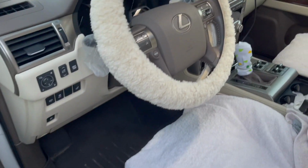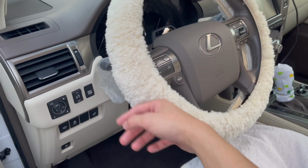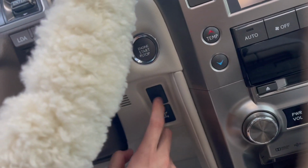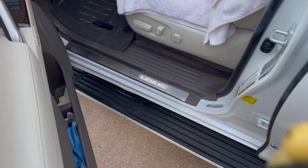And they're both 4-spoke steering wheels, but this is the older generation. This is the lamb's wool cover. And then the only button that we'd kind of be missing is the RCA, the roll sensing curtain airbag. But on the facelift model, they took that away. So this is what it looks like. The illuminated door sill.